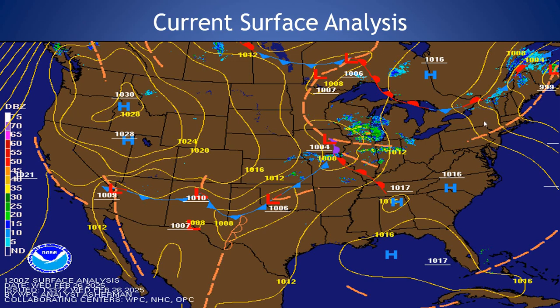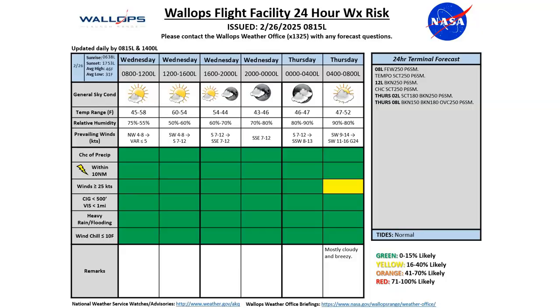And currently looking at our surface analysis, we have high pressure in control. That's going to be the case for today, and then as I mentioned, we'll have a cold front moving through for tomorrow, and then another area of high pressure building in for our Friday.